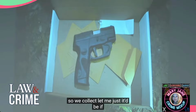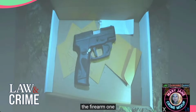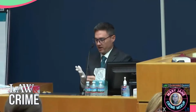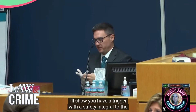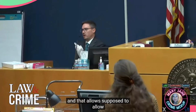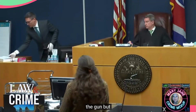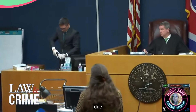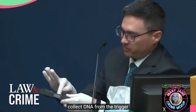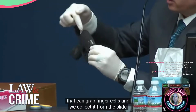We collect DNA from 3 different places on the firearm. One is the trigger. That's obvious. These semi-automatic weapons, as I'll show you, have a trigger with a safety integral to the trigger itself. That's supposed to allow people who are not meaning to fire the gun to be prevented from firing it. But due to the way the trigger is ribbed, we collect DNA from the trigger. We collect DNA from the grip, where there's a roughed surface that can grab finger cells. And we collect it from the slide right here as well.